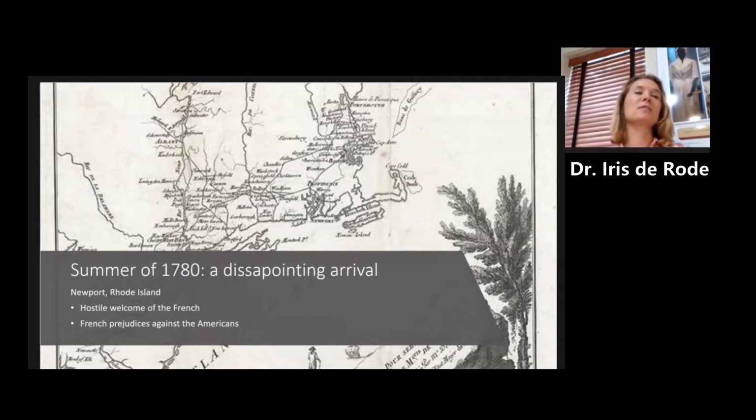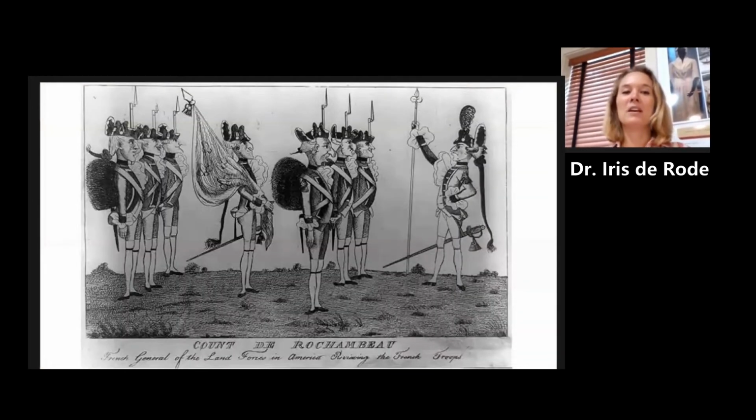So going back to the summer of 1780, the French arrive in Newport, and they're quite disappointed, unfortunately. They had imagined that in Newport there would be a huge crowd waiting for them with their American ally, and that Americans would be extremely happy and thankful that they finally came. Americans didn't care that much. They were actually quite hostile to them, as we can see on certain prints of the time. They thought that the French were effeminate, kind of feminine beings, not the men they should have been to fight, but more portrayed as people wearing wigs and makeup and perfume. And that they were very arrogant, one of those things that might still resonate today, I don't know.